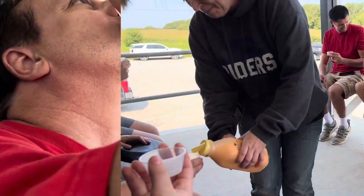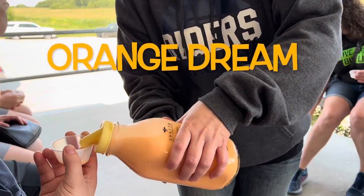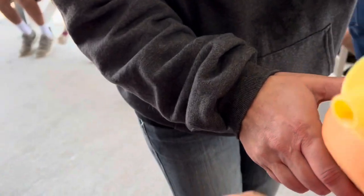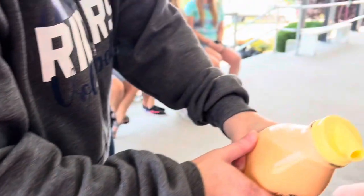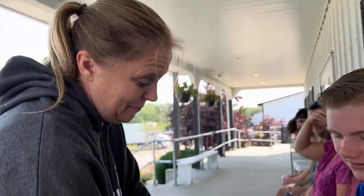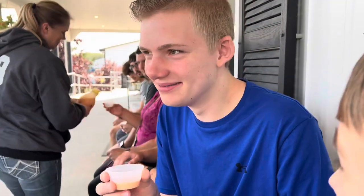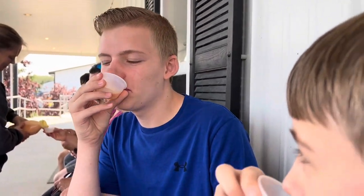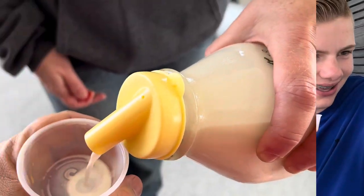Again, this is orange dream. This is the first flavored milk I ever tried. Really? Which one's your favorite? This one. This is my favorite. Absolutely. Oh, that's so good. Tastes like an orange popsicle.